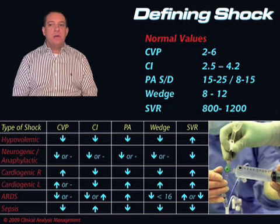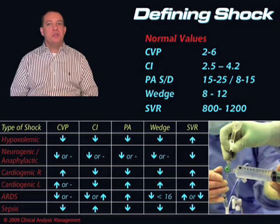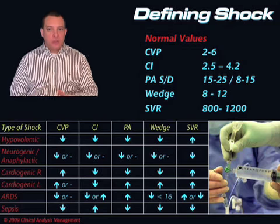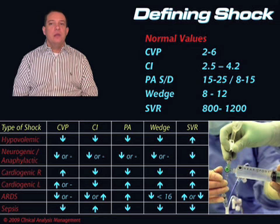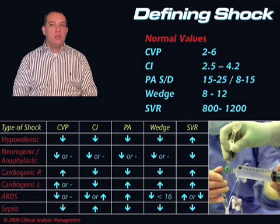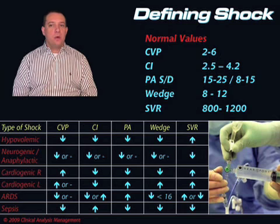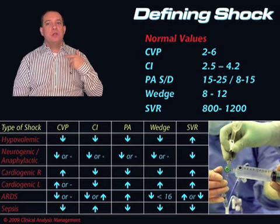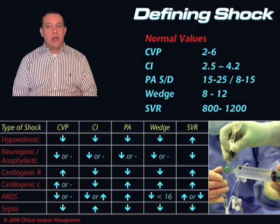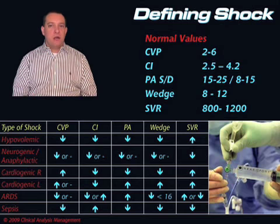Because these patients are so massively vasodilated, all of our pressures are going to be low, and because all of our pressures are low, we're also going to have a decrease in our cardiac index. So the way we identify a neurogenic or anaphylactic shock is everything is low across the board: CVP is low, PA pressures are low, wedge pressure is low, cardiac index is low, SVR is low. Now let's talk about cardiogenic shock.